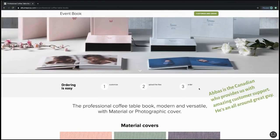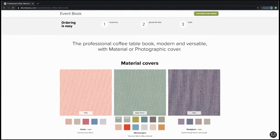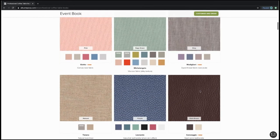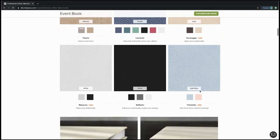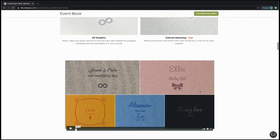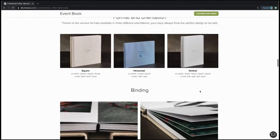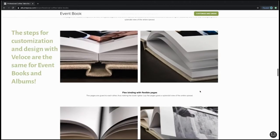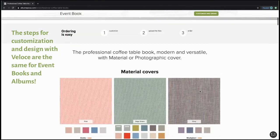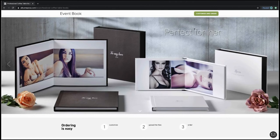And then you're going to order, and I'll show you how to do all those steps. The thing I love about the event books is there is such a variety of different materials and styles. There's lots of different sizes. There's vertical, horizontal, and square layouts. There's padded, non-padded. You can also do a photographic cover. So lots of different options depending on what your client needs are. So I'm making an event book today, and I'm making a fabric event book today. So I'm going to go up here and go to customize and order to start.